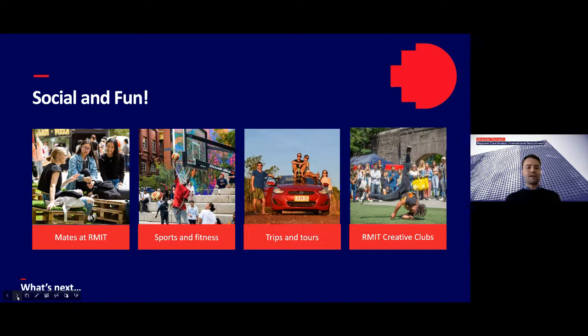We also have a program called Mates at RMIT, in which commencing international students can buddy up with already commenced students, so they're making friends at the university as soon as they arrive.